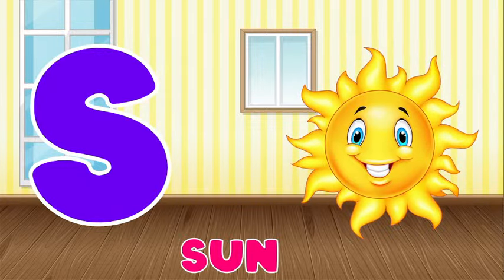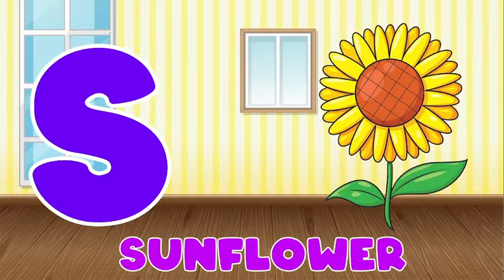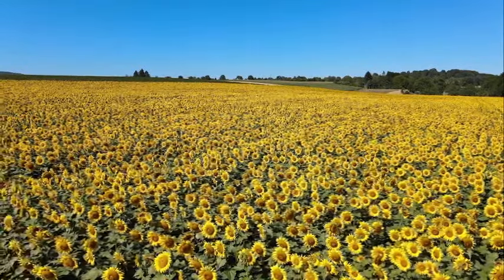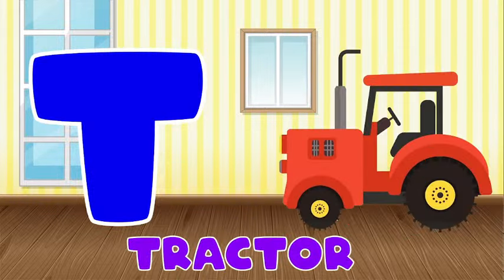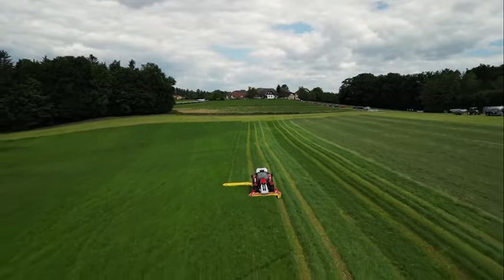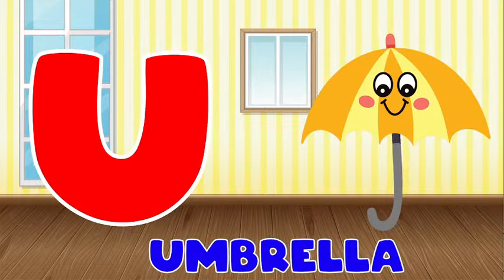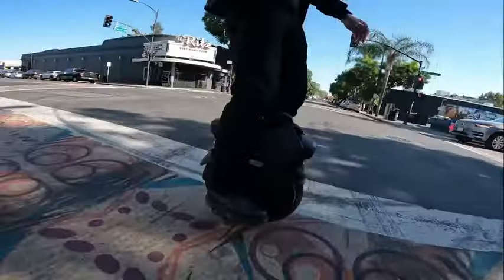S is for sun. Sun. S is for sunflower. Sunflower. T is for tomato. Tomato. T is for tractor. Tractor. U is for umbrella. Umbrella. U is for unicycle. Unicycle.